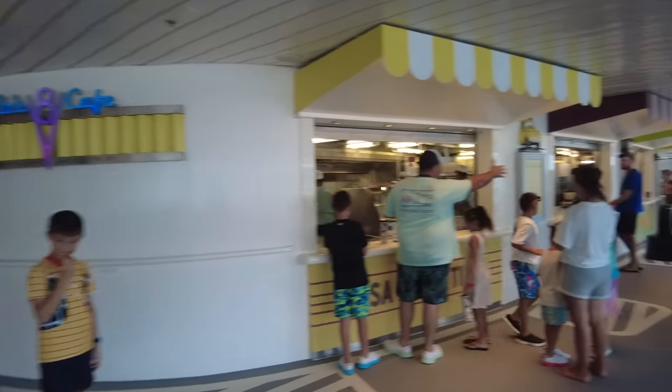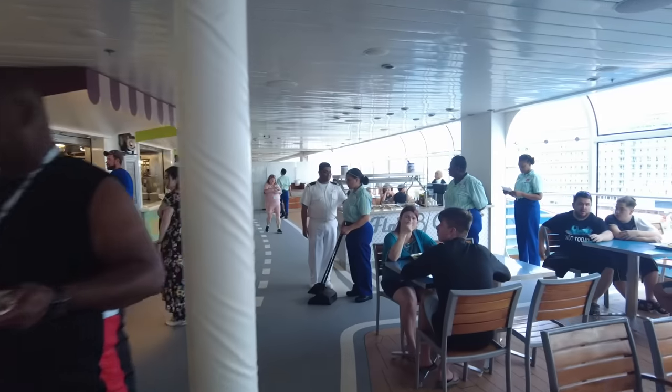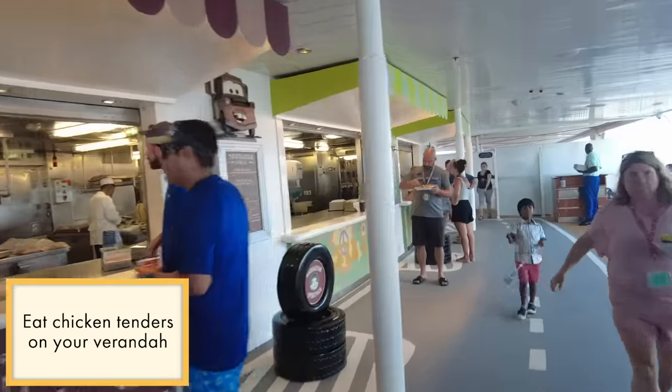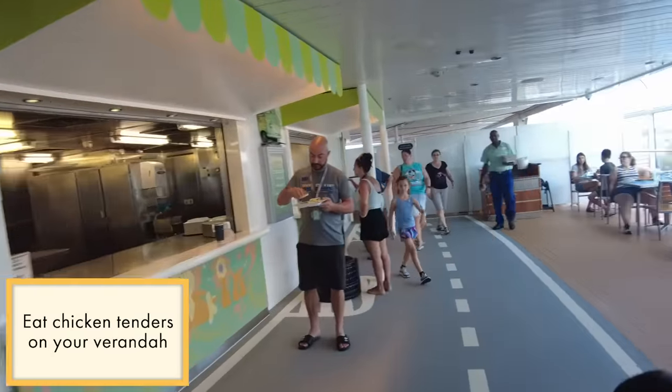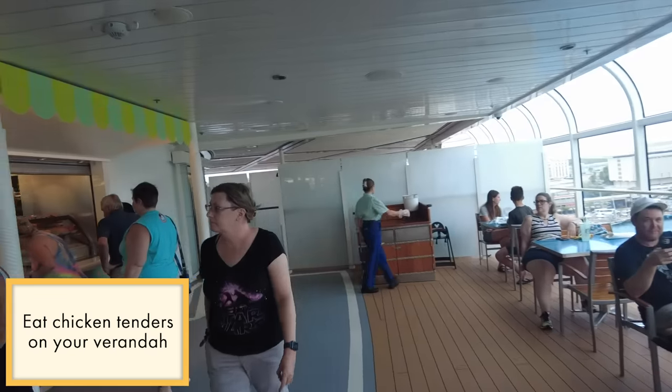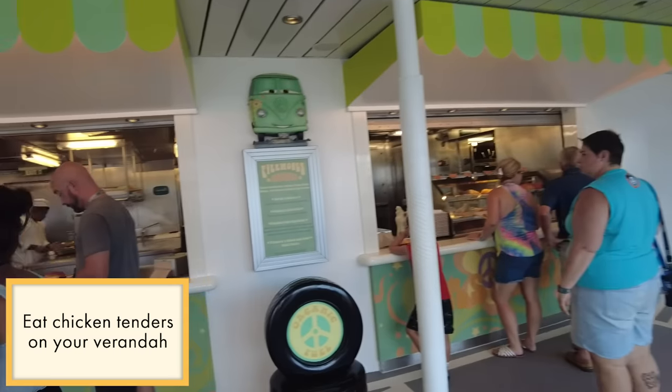Okay, we're going to go up to Goofy's Sports Deck, which is that way. I am passing by Flo's V8 Cafe again. I think I'm going to do what I was thinking about doing at Cabanas. One of the things on here is to eat chicken tenders on our veranda. There is 24-hour room service, but that's going to take a lot longer. If I get chicken tenders here, put them in my pocket, and then eat them next time I'm near the room, that's what I'm going to do.